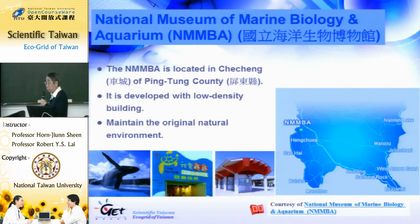Now in Pingtung, Taiwan still does not have the capability to go down deep. All right? We are developing the capability to go down to the deep ocean, but right now it's still under development. So Pingtung's aquarium does not have some species from the deep ocean, but it's definitely worth the visit. It's quite impressive.